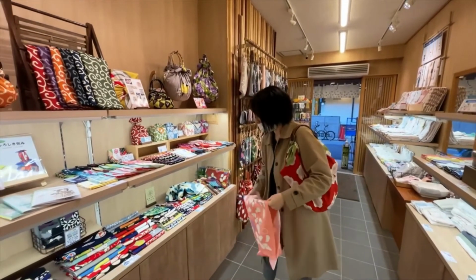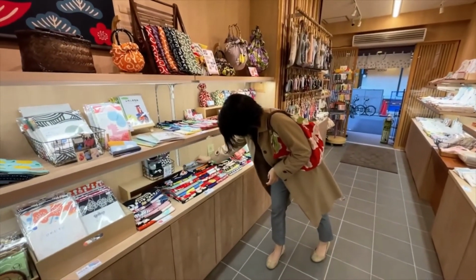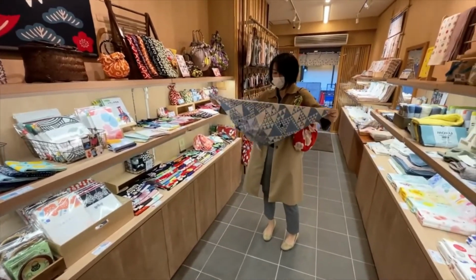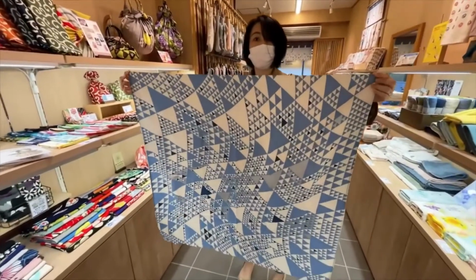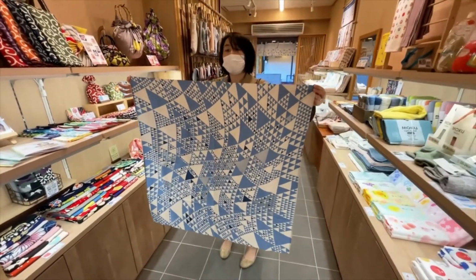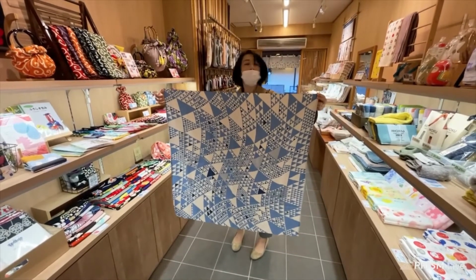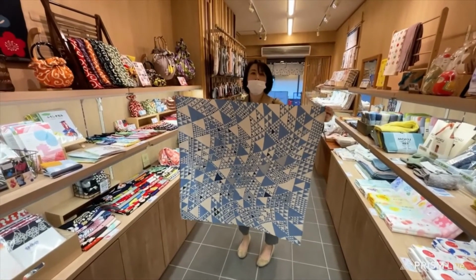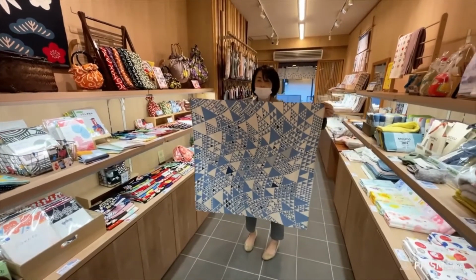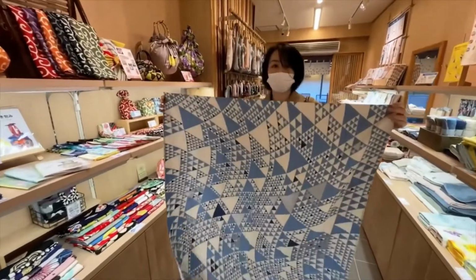Okay, and sometimes we also use a bigger one. So this is a 90 centimeter cloth. If you use this bigger cloth, you can wrap two bottles and you can make a tote bag, a bigger bag. So if you go shopping, after shopping at the cashier, you make a Furoshiki bag and you put the purchased items inside. It's also a good way to use Furoshiki.